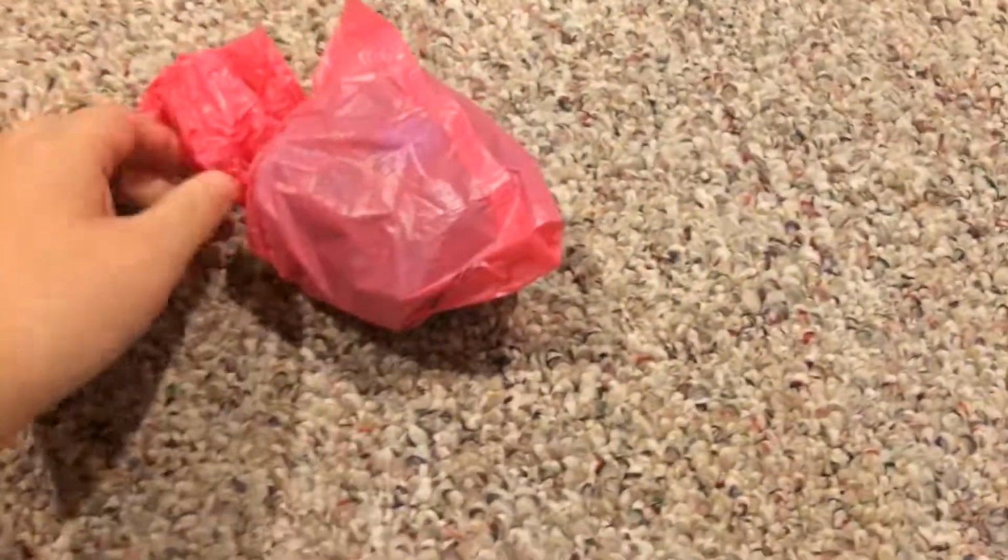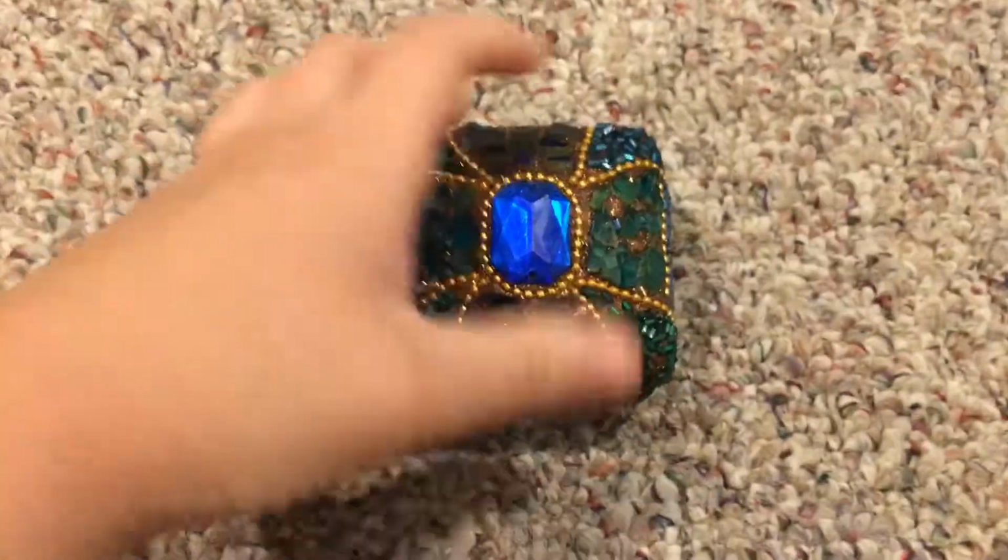And here is, what's this, you guys? Well, let's see. Oh, of course, the jewelry box.